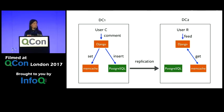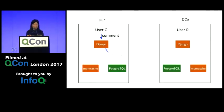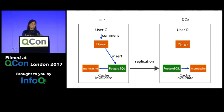So how do we fix the cache inconsistency problem? As user comments come in, again, we insert into the Postgres database, but we're not going to update the Memcache from Django. Instead, we use the Postgres replication mechanism. We run a daemon on each of the Postgres replicas that tails the database updates, and it then invalidates the Memcache in its own local region. Now, when user R comes in and reads the feed, he's going to be forced to go to Postgres because Memcache does not have that entry anymore. Now the user gets the latest comments.